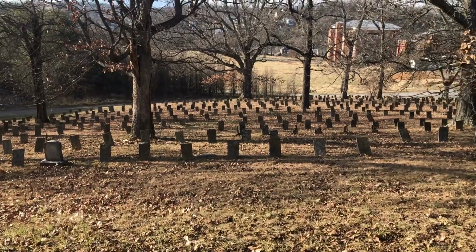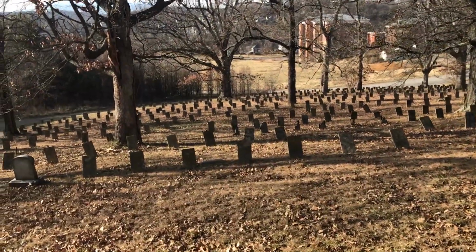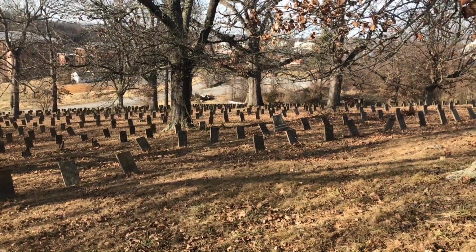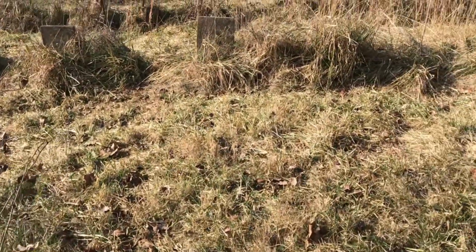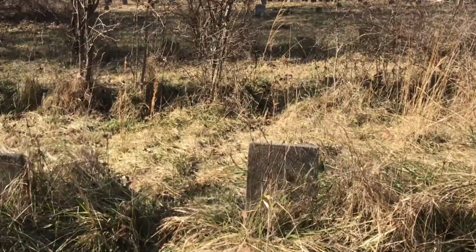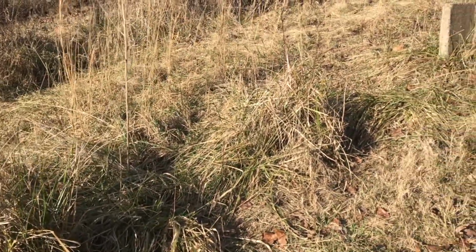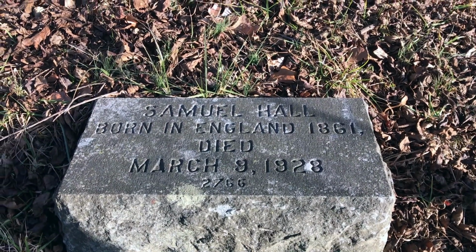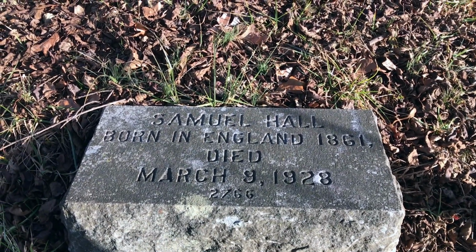The lack of names is a mystery, though some believe the state ordered the identity of the mentally ill kept confidential, even in death, because of the stigma of mental illness. The few headstones that do have names on them were purchased by the families of the patients.